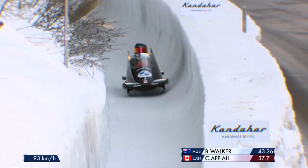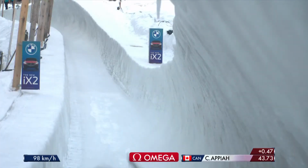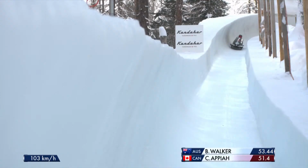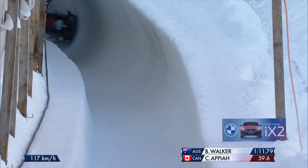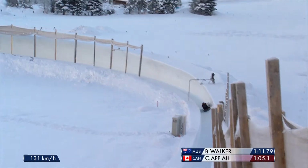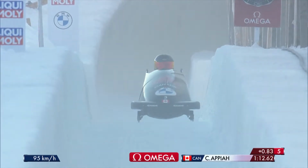Down into Nash and Dixon. Just avoids a little lump of ice that's sticking out of the wall there. Hits onto telephone though. That's taking speed out of her as well. Only the 7th best speed out of 9 sleds so far. Again, hard take on there as she got onto tree. Leap to sacks, little rattle there as well. Not the ideal drive. 3rd best speed at the bottom still. And Cynthia across the line in 5th place, 1:12.62.